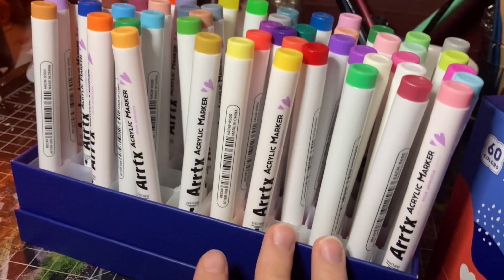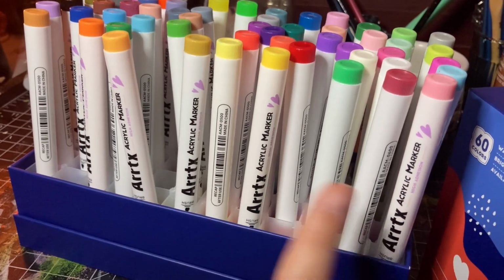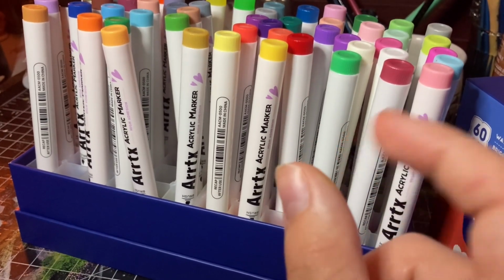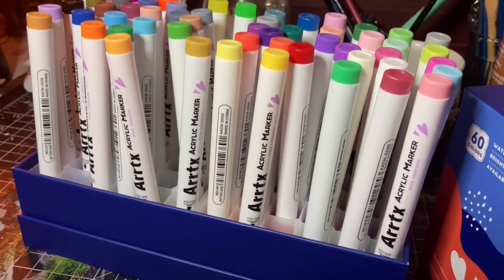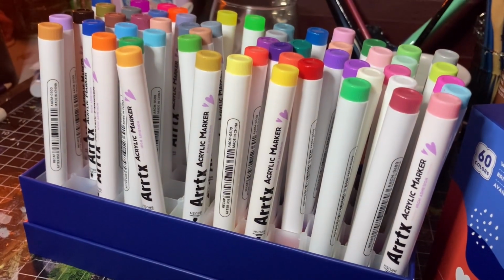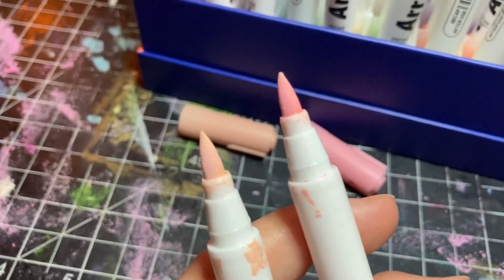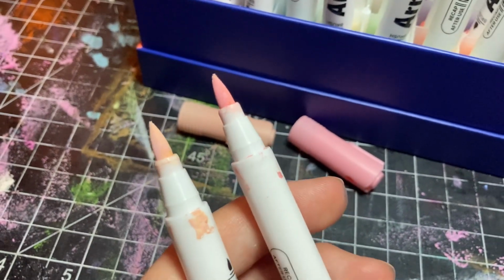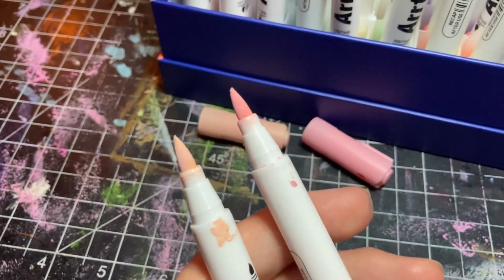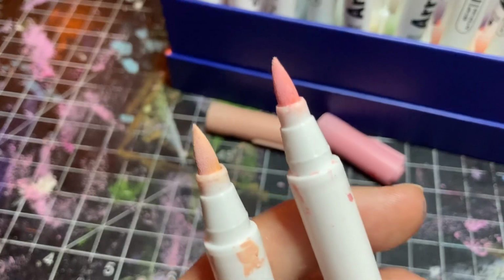I think my one complaint with these would have to be that sometimes, depending on how much you use them, the tip will fray a little bit. Not sure if I'm doing something wrong or if I've just used it so much that one of these markers has started to wear down. I wanted to show you guys what I meant. These are 2 of the pinky skin tone colors I use the most to correct some of my paintings, but it's really not that bad.